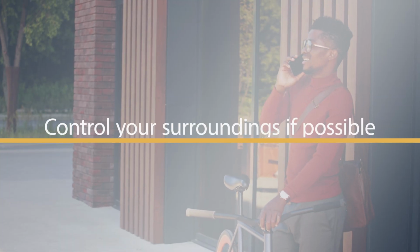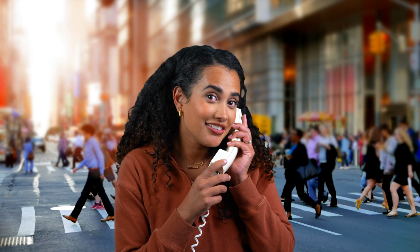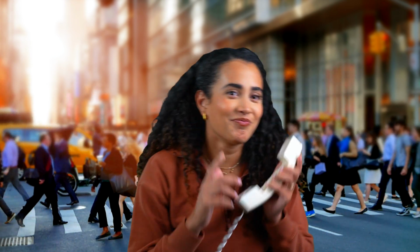Number 8, control your surroundings if possible. If you are able to, make sure that you're in a private and quiet place with a good signal during any important phone call. Speaking in a second language on the phone is hard enough without added distractions, technical issues, or car horns blaring in the background. I would much rather be speaking on the phone here than here. Hello?